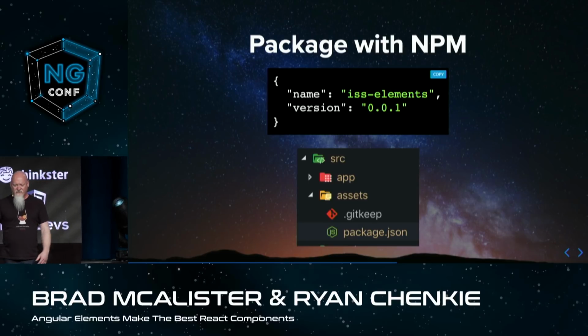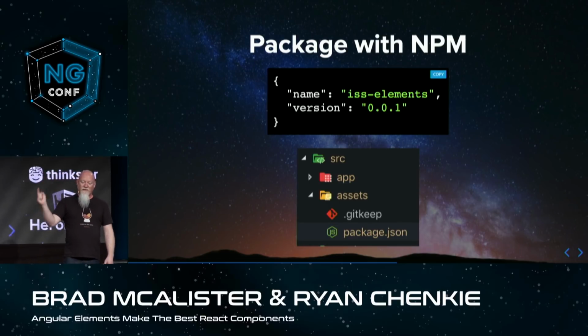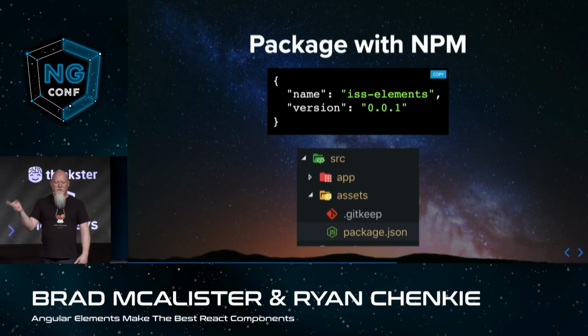So we need a package.json file that we're going to drop in our dist folder. But if you leave it in your dist folder, the next time you build, it's going to get overwritten. So I like to put it in the assets folder. Just give it a name and a version number. As simple as that. You could add more stuff. But then you just copy that to the dist folder.